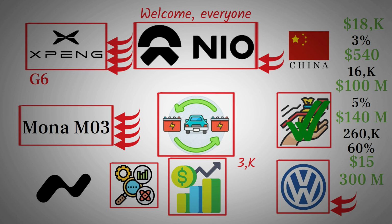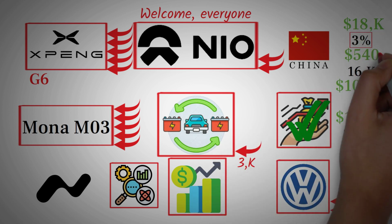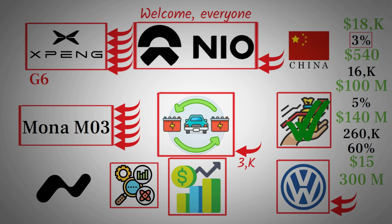In comparison, this amount is greater than the revenue from Xpeng's Volkswagen partnership and significantly higher than what Mona is projected to earn annually under the given assumptions, potentially 3 times more. This is an eye-opening realization because a minor increase in battery swap station utilization, just 3% above the break-even point, can significantly boost NIO's overall profitability.